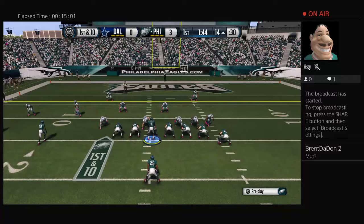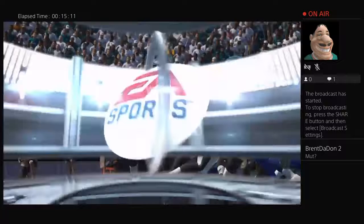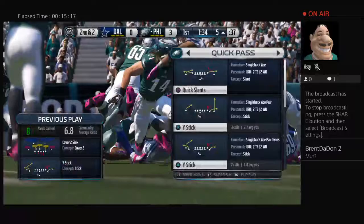Maclin's lined up in the slot. Brent Celek makes the catch. Dragged to the ground. Looks like he's still about a yard short of the first. The Eagles offensive coordinator does a good job that time calling the pass down here in the red zone. Caught the defense off guard. They got the completion for a good gain.